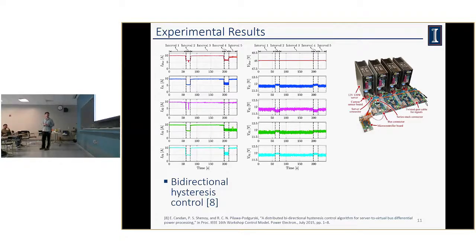The control we use is a bidirectional hysteresis control, and this control method we inherit from Enver's work on the server-to-virtual-bus architecture. Here we focus on voltage regulation, and currently this does not guarantee the optimal string current. But this entire experiment is the first demonstration of the server-to-bus architecture, and the optimal current control is for future work.